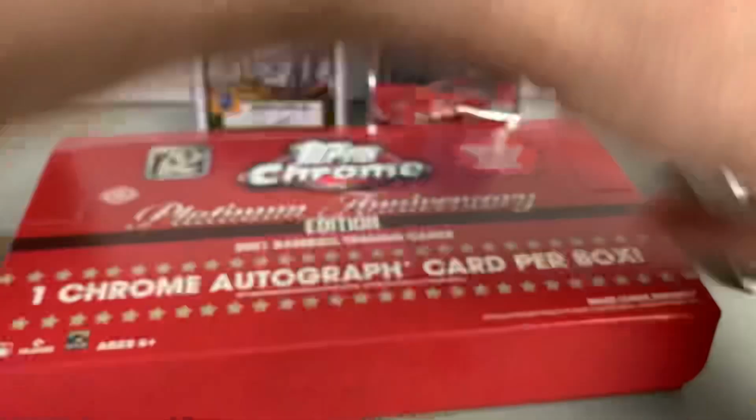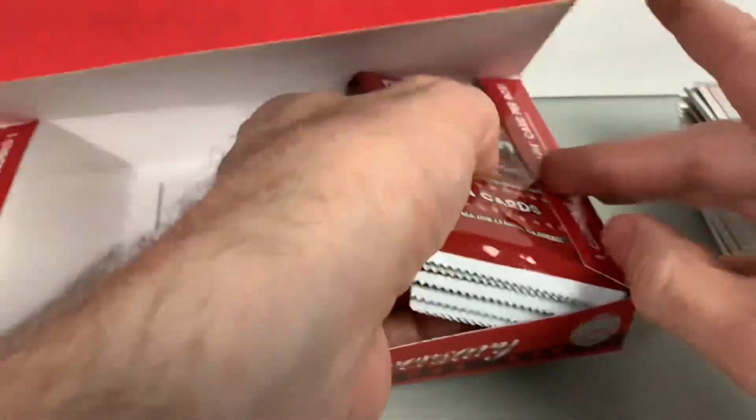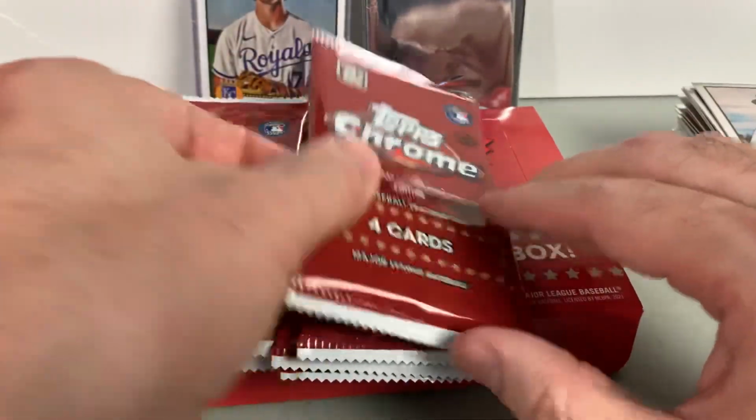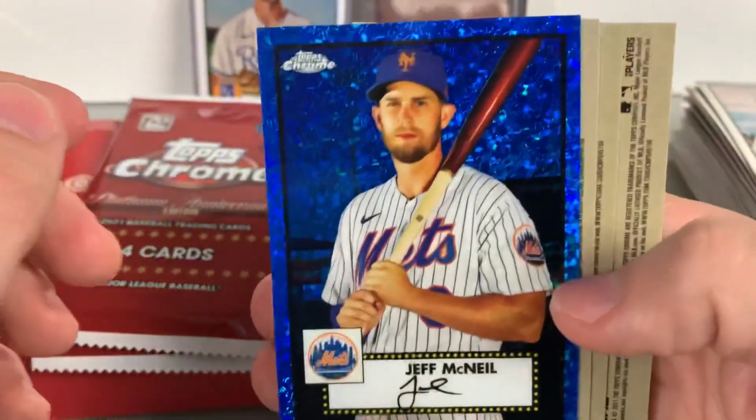But the only pickups that I made on day 5 were some lower end stuff. I bought a big batch of lower end stuff just as some inventory for my live sales, but didn't pick up any PC items.